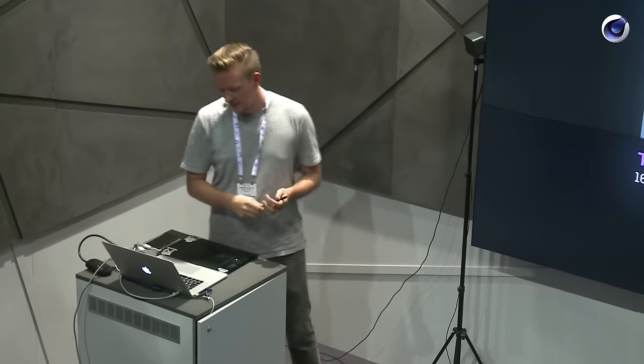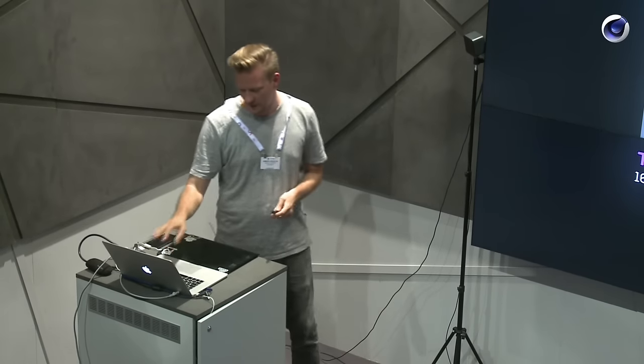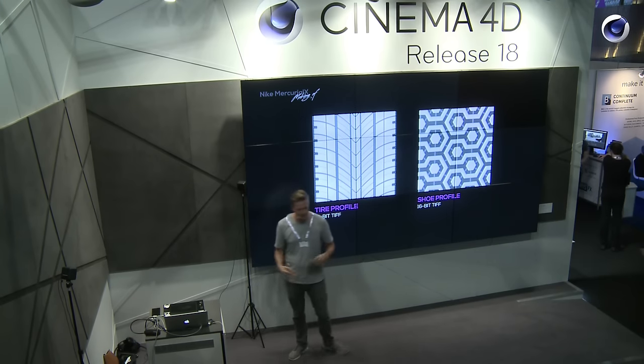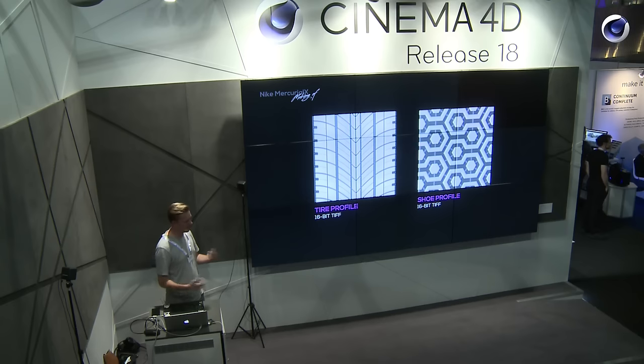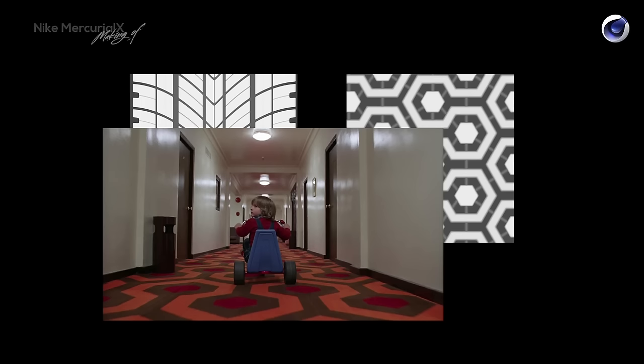Martin was working on the tire and especially on the shoe for so long, and he analyzed the profile of the shoe for quite some time. And Martin is a film maniac, so he watches a lot of films. It's just a funny note on the side that we recognized that the shoe designers of Nike are obviously big fans of The Shining, because they have the same pattern on the floor.